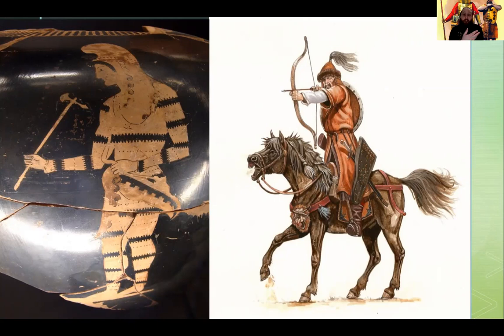In fact, there's an Assyrian king at one point who was afraid of the Scythians. He threatened the Scythian king, and the Scythian king was like, well, do you want me to invade? Because I can easily invade and you'll see who's really more terrifying, essentially. And the Assyrian king promptly withdrew his threats.